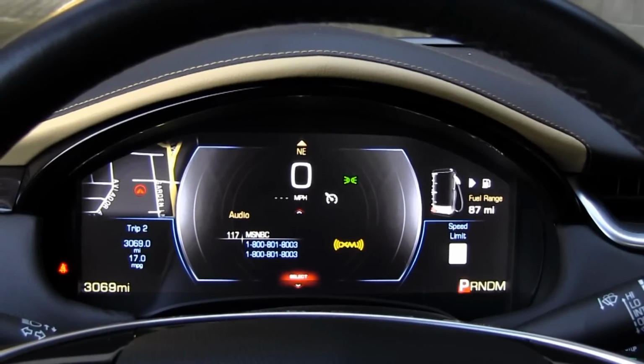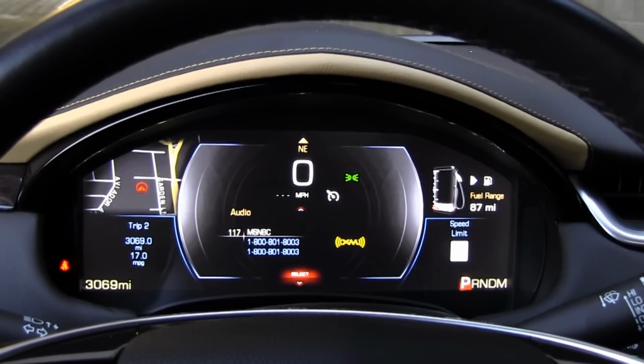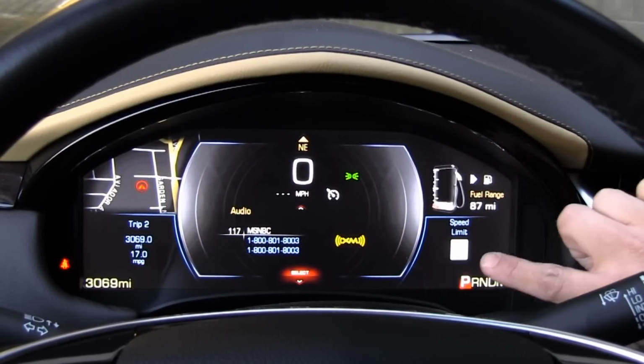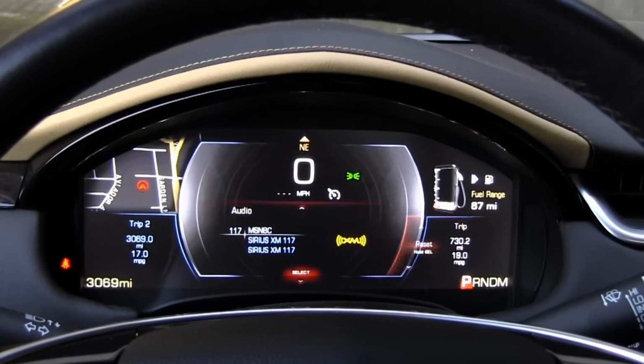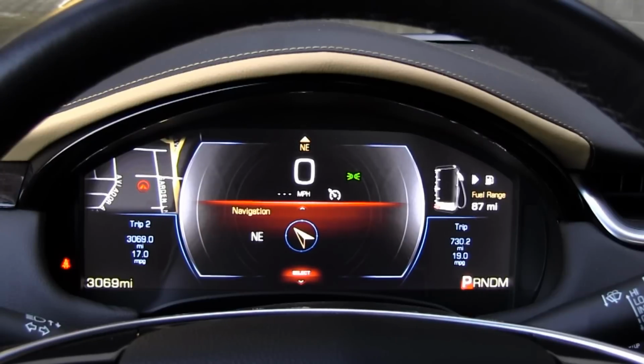Okay, so looking at this instrument cluster, what Cadillac has done is they've replaced everything with this LCD, and they've separated it into several quadrants. So over here we have our speed limit info, and these are all adjustable. So you can see we have speed warning, we have cruise control information, we have essentially gauge duplication, tire pressure, and trip computer, etc. We have our audio section here. This can also be your phone or your navigation. If we were doing turn-by-turn navigation, the latest turn information would be displayed here.